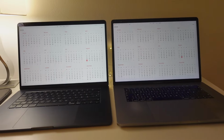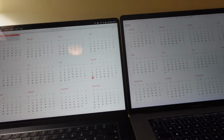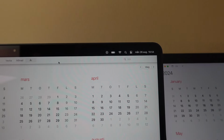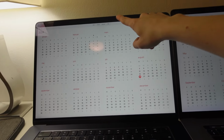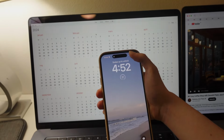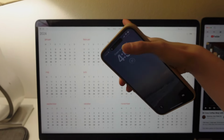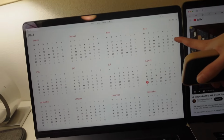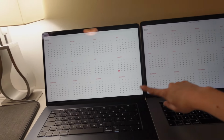Okay, so right now we're in full screen calendar. So you can see the black bar up here. And if we do full screen calendar on the MacBook Air, the notch actually disappears, so you can't even see it. I kind of expected the MacBook Air screen to also go around the dynamic island, or in this case, the notch up here. So I thought the screen would actually go all the way up here, but they obviously look the same.